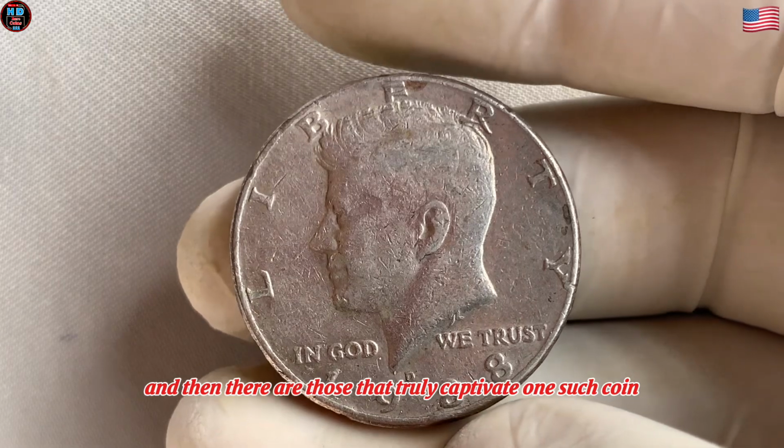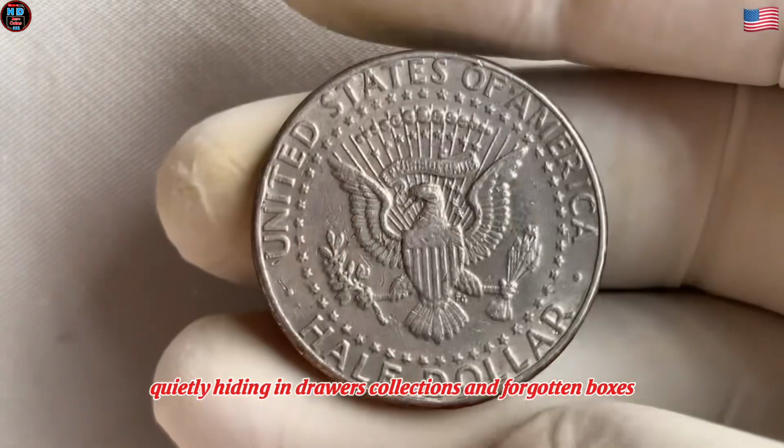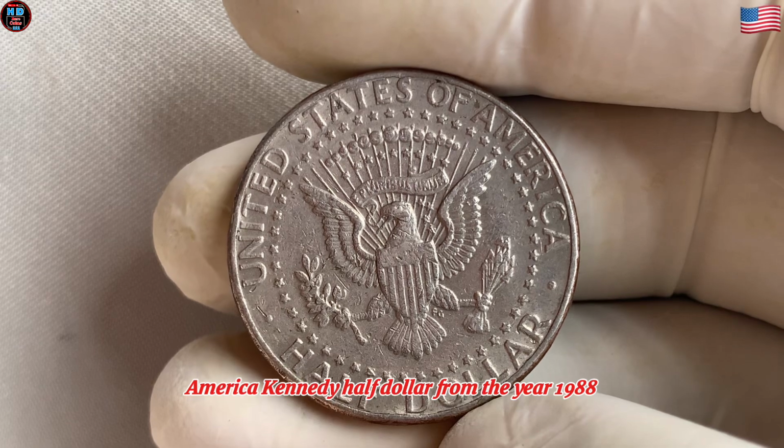In the mesmerizing world of rare coins, there are pieces that simply exist, and then there are those that truly captivate. One such coin, quietly hiding in drawers, collections, and forgotten boxes, is the United States of America Kennedy half dollar from the year 1988.